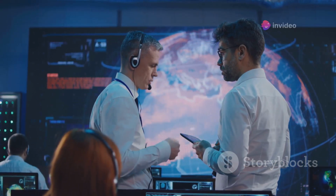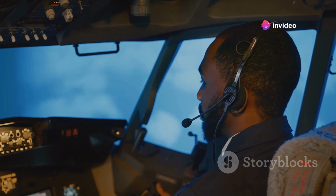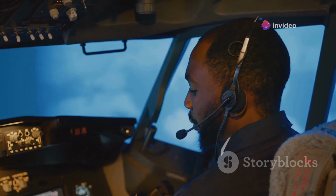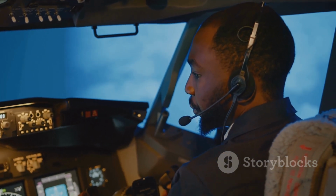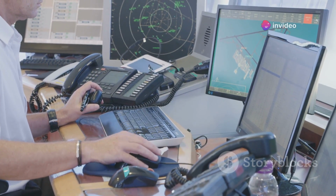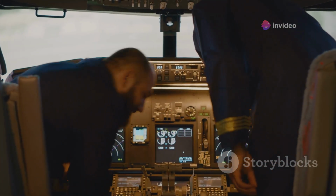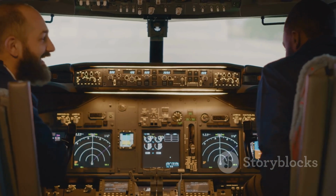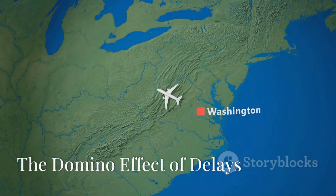However, the increasing volume of air traffic is putting a strain on communication channels. Imagine trying to have a conversation in a crowded room with everyone talking at once. That's the challenge facing pilots and air traffic controllers as they try to communicate effectively amidst the constant chatter of radio transmissions. This communication crunch increases the risk of misunderstandings and errors, potentially compromising safety. To address this challenge, the aviation industry is exploring new technologies and procedures to improve communication efficiency and reduce the potential for errors.